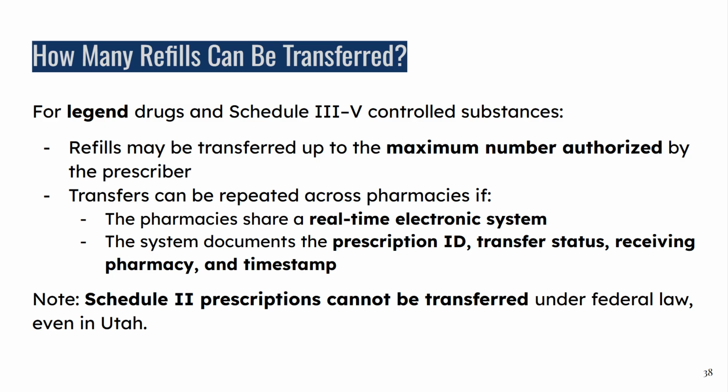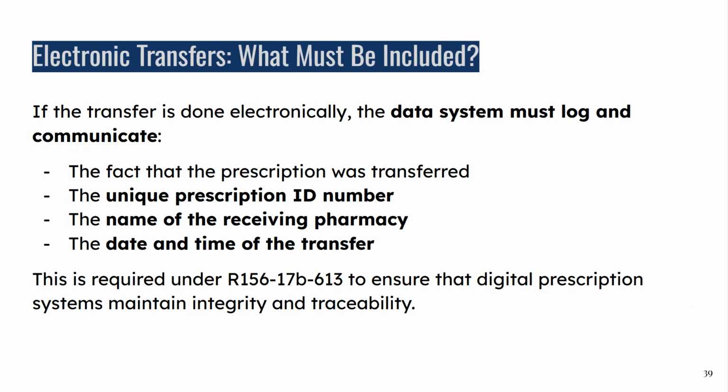Note: Schedule 2 prescriptions cannot be transferred under federal law, even in Utah. Electronic transfers. What must be included? If the transfer is done electronically, the data system must log and communicate the fact that the prescription was transferred, the unique prescription ID number, the name of the receiving pharmacy, the date and time of the transfer. This is required under R156-17B-613 to ensure that digital prescription systems maintain integrity and traceability.